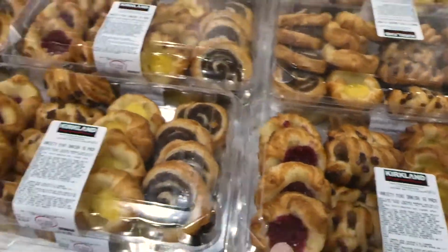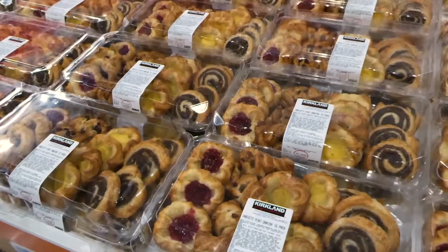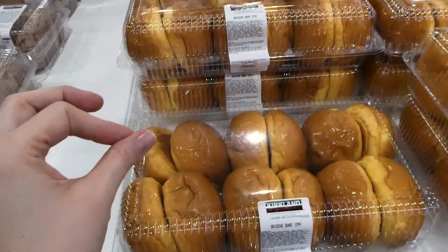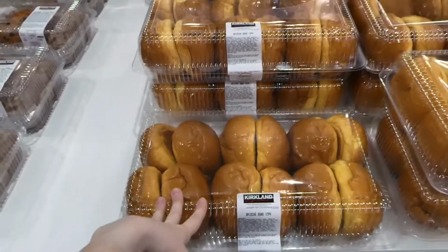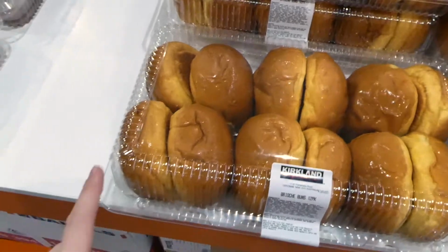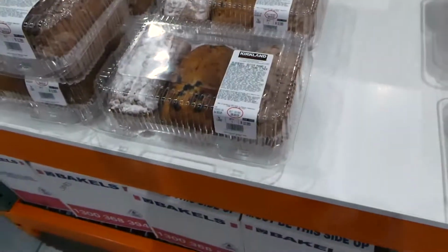It looks like pecans. Those look really, really yummy. The brioche buns here at Costco are really, really good. They have just that right amount of sweetness. There's a 12 pack, 1 kilo for $10. I mean, look how shiny those are and how big those buns are. They're amazing with big hamburgers.